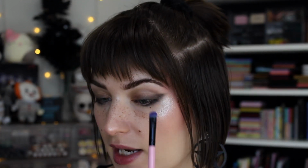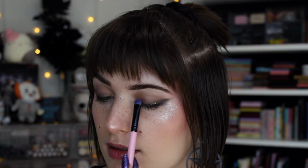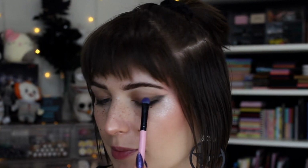So I'm just gonna take a little dense brush. This is from Spectrum Cosmetics. It's an A13. I am gonna take a little bit of my glitter primer, just a teeny bit from NYX. And I'm just gonna very, very lightly dab this across the bottom of my lid, just so that these shimmers can still pop really, really nicely.